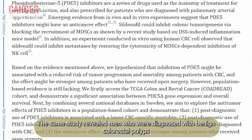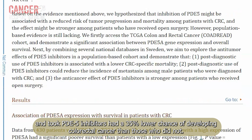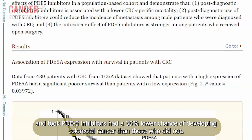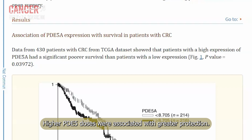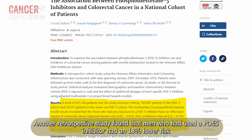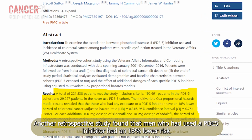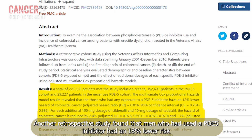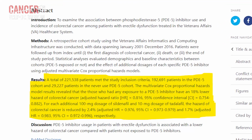The same study revealed men who were diagnosed with benign colorectal polyps and took PDE5 inhibitors had a 35% lower chance of developing colorectal cancer than those who did not. Higher PDE5 doses were associated with greater protection. Another retrospective study found that men who had used a PDE5 inhibitor had an 18% lower risk of developing colorectal cancer than those who didn't.